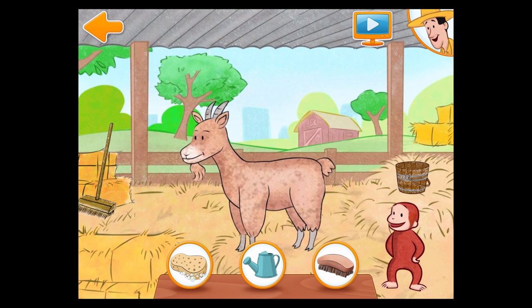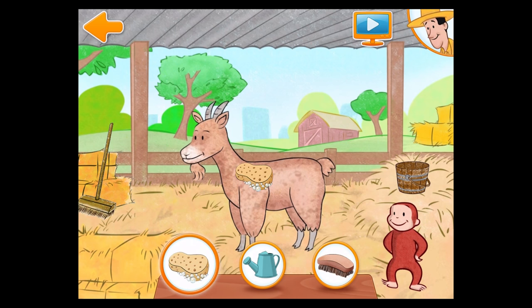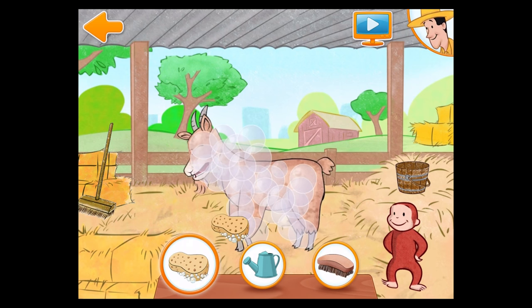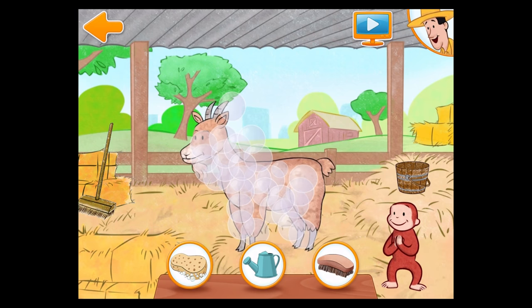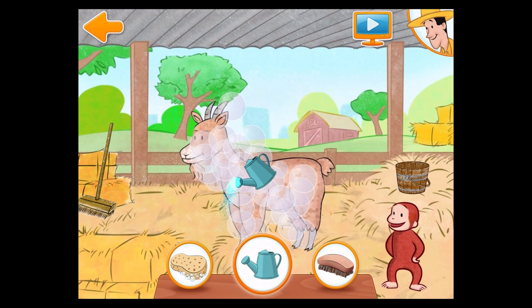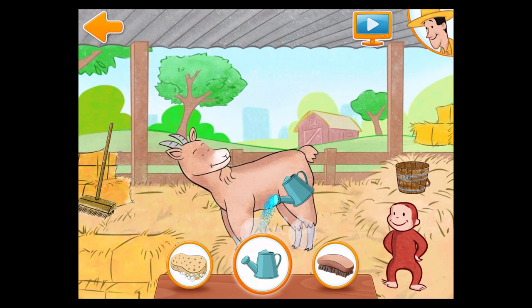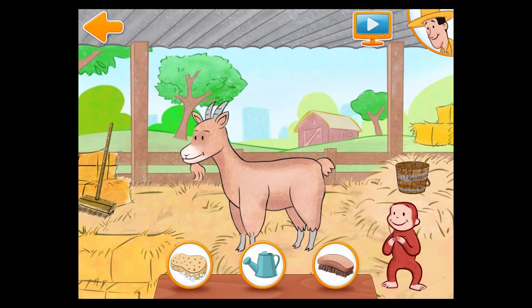First, use the sponge to cover her with suds. Then, use the water to wash away the suds. Finish off by giving her a good brush. Super! She's all soapy. Now, how about some water? Amazing! And now that you've washed her, she needs to be brushed.